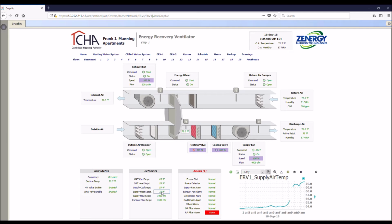There are some alarms that are being monitored as well. So there's a freeze stat on the coils here. Basically, if the wheel isn't running and there's an issue with the heating water system, you might see the freeze stat trip. Really just to protect the equipment in the unit, and also so we don't blow really cold air down into the building.